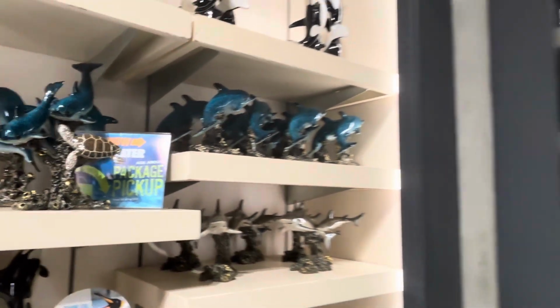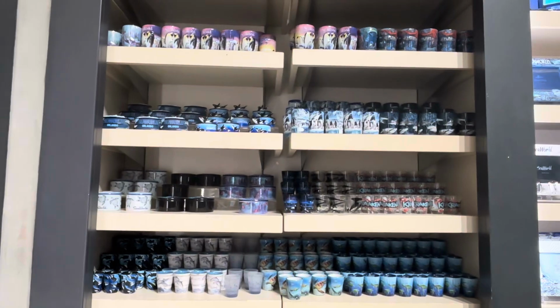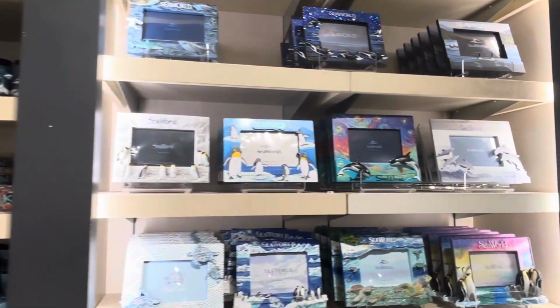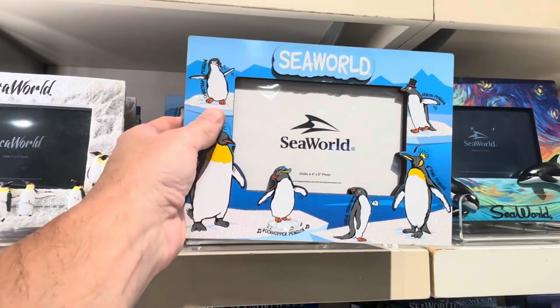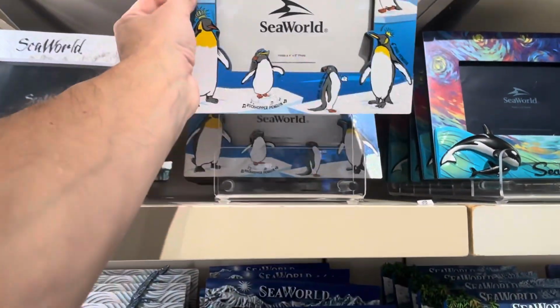And then you have all your SeaWorld shot glasses, and your SeaWorld little trays, and all the SeaWorld photo frames. Now here's an example. Great photo frame. Penguins, love me a penguin. It definitely looks like a Happy Feet penguin. $39.99 for the photo frame. So here, you're paying store prices.